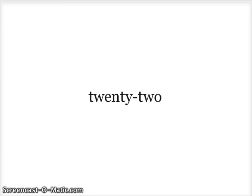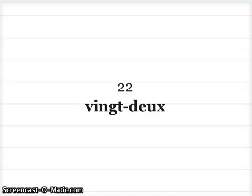20 and 2. 22. This is the same convention that we use in English now. 22. All right? Notice it uses a hyphen. And for the rest of the 20s now, you're going to see this same convention in use.